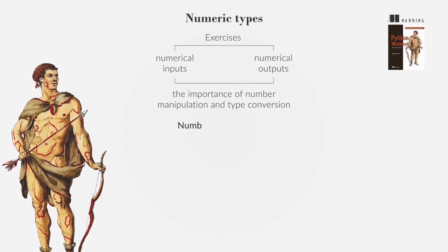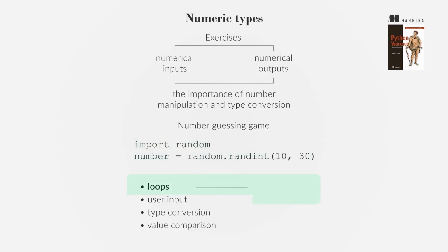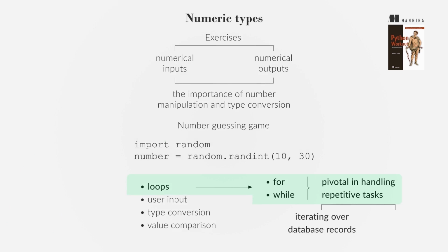For instance, a number guessing game exercise introduces loops, user input, type conversion, and value comparison. Python offers two loop types, for and while, which are pivotal in handling repetitive tasks such as iterating over database records or searching text with regular expressions.